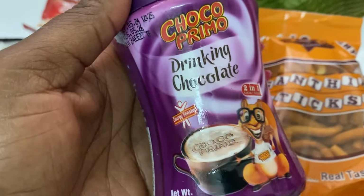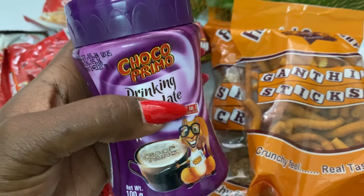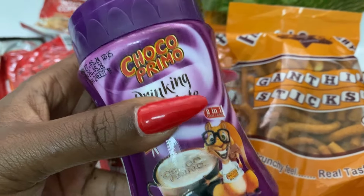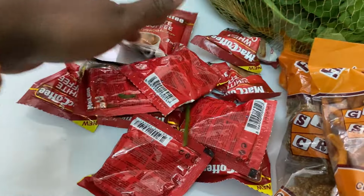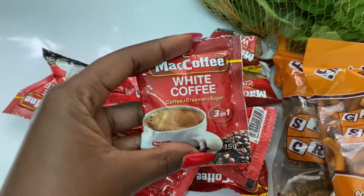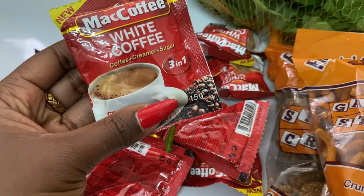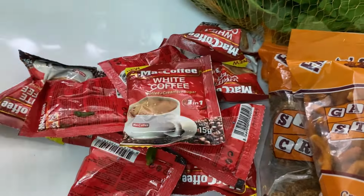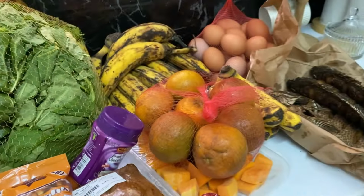Then I've missed my high school days of having drinking chocolate, so I got this small pack. Which company is this? Choco Primo. So I got this. Then our usual stash ya kahawa. The other ones that I got during the grocery haul, imebaki tu moja. We are high coffee drinkers, so I had to restock on that. So this is everything that I got.